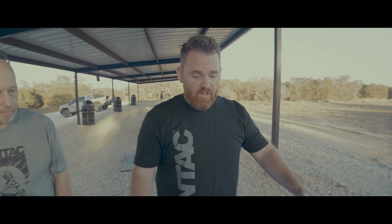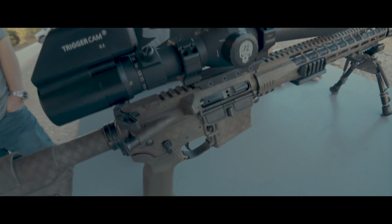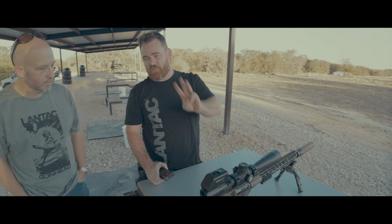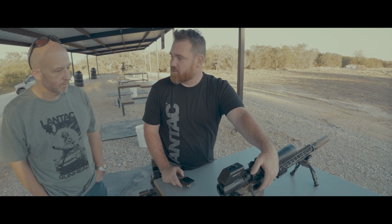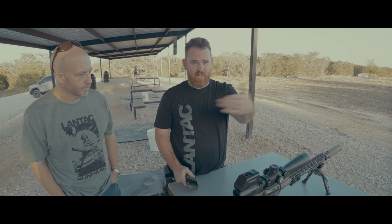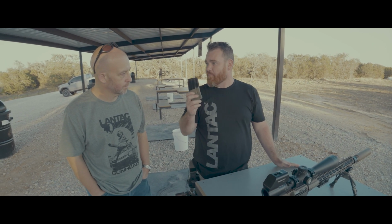Yeah, one last thing, guys, on just the 6 ARC in general. So we make an E-BCG, the enhanced bolt carrier, for 6 ARC. So when you are converting your AR platform to a 6 ARC, there are 3 things you're essentially changing. You're changing the barrel, obviously. You're also changing the bolt because the bolt face is different. Correct. And you're changing the magazine. You're using essentially 6.5 Grendel mags. You can find them at Gun Mag Warehouse and a bunch of other places. But the mags are becoming a lot more common.